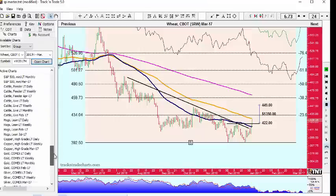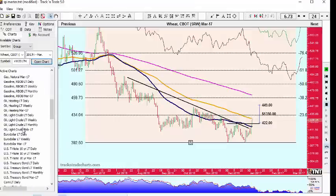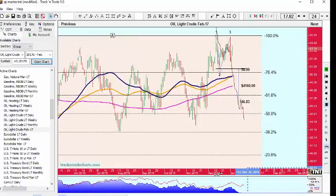One last market we'll look at, switching gears over to the energy markets, is crude oil. We've also been highlighting potential seasonal tops in the energies. Nat gas just got hammered. That market has run away to the downside. Not going to chase that. One that still looks fairly valid is crude oil.